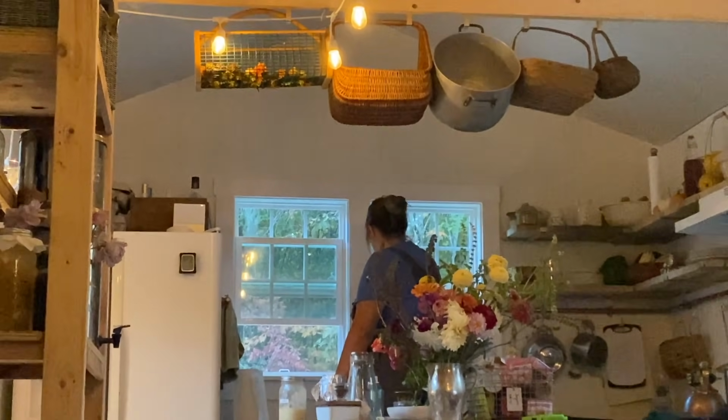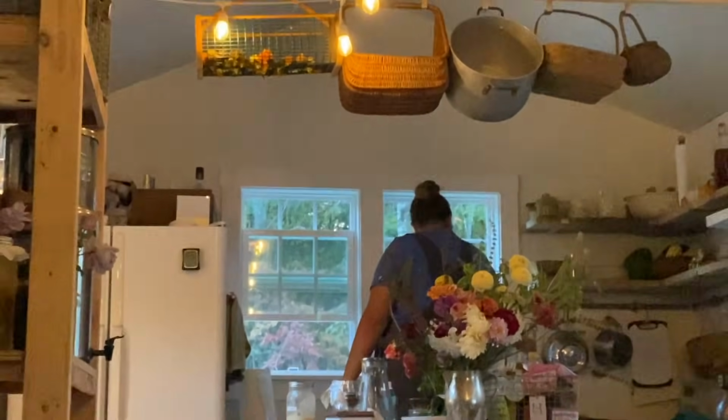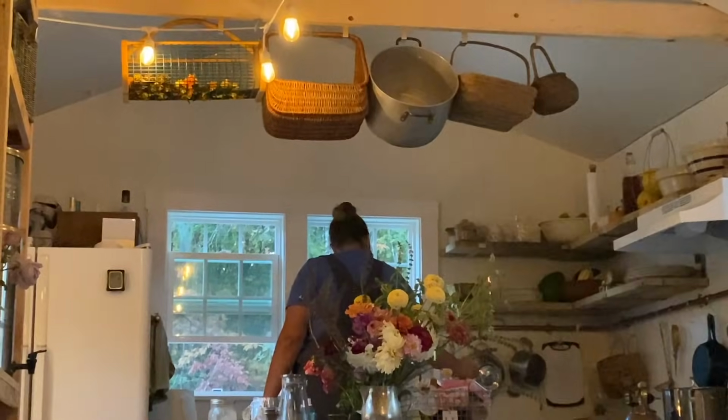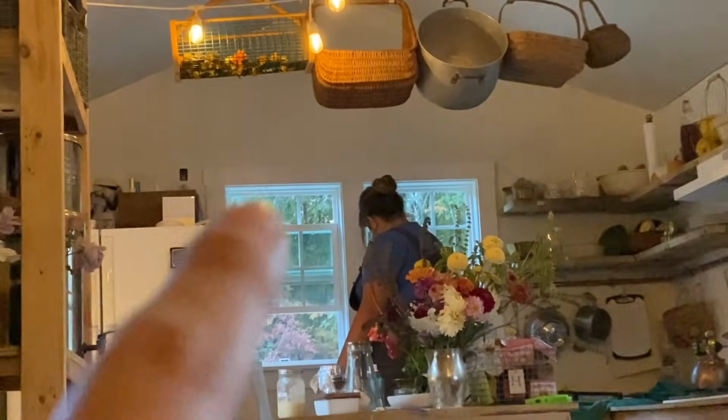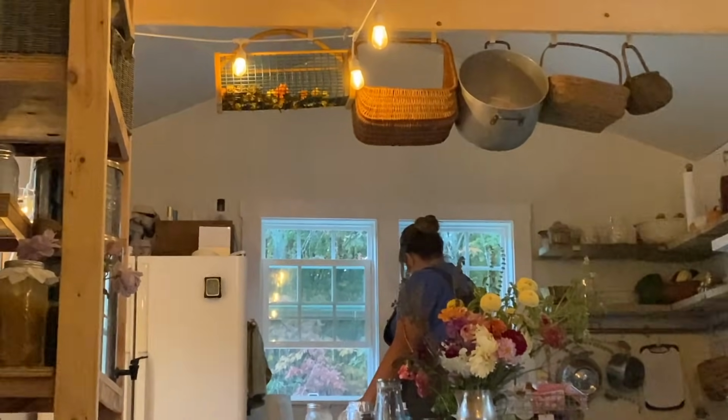Casey is caulking and painting our trim today. And it already looks a million times better because you could see all the nails and crevices, but from here it looks good.